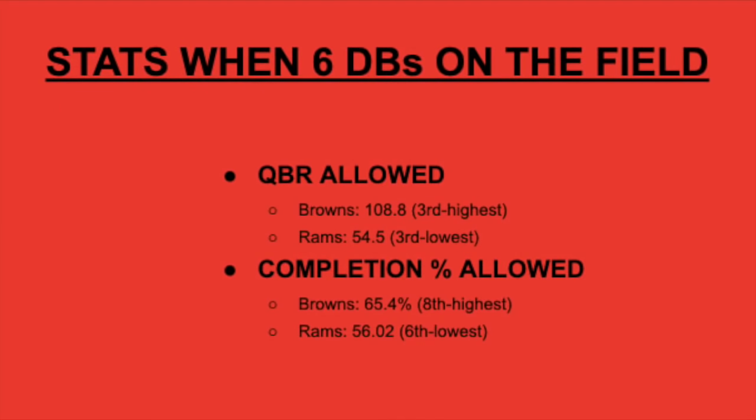When the Rams employed their dime package, which is 3 safeties on the field and 6 defensive backs, they allowed the 3rd lowest quarterback rating at 54 and had the 6th lowest completion percentage allowed at just over 56%. For comparison, the Browns allowed the 3rd highest when they had their dime package on the field at just over 108, and a very high 65% completion percentage allowed, which was the 8th highest in the NFL.